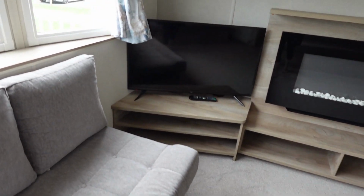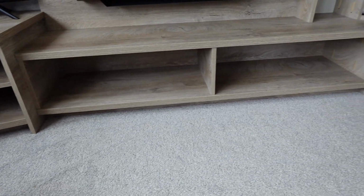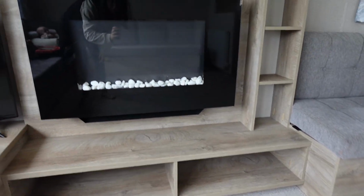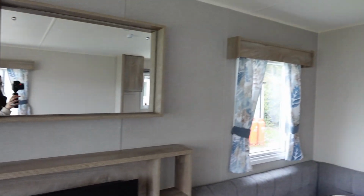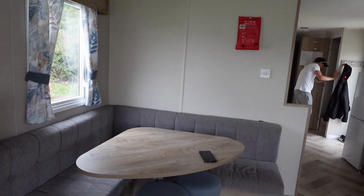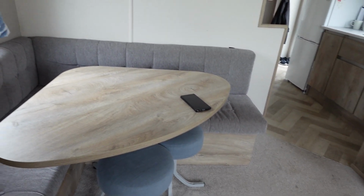I like the kind of neutral in this caravan, because some of them can have weird patterns, especially when you stay in an older one. This one's obviously a bit more modern. Then we've got the TV and shelving around the bottom, so probably you can put other bits and bobs in there. Lovely fireplace and mirror. So yeah, very open and airy in here. And then obviously seating here for dining, but can still be used after meals, etc.